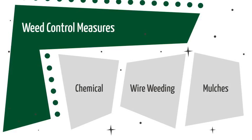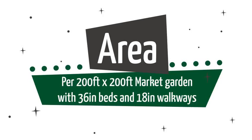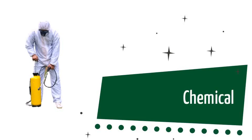So some weed control measures you can use are chemical weed control. You can wire weed, or you can use mulches. There's a couple others, but these are what I find to be the most prominent. I've done some math in this following part, and I used an area of 200 feet by 200 feet as a market garden with 36-inch beds and 18-inch walkways, just so I could get some rough numbers on how much stuff will cost. First, I'm going to start with chemical.